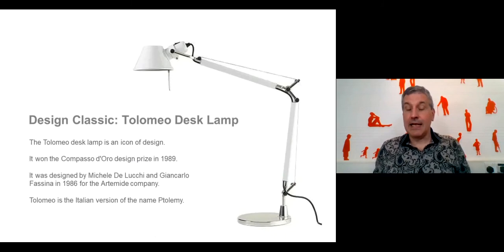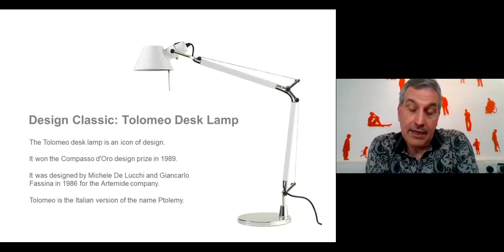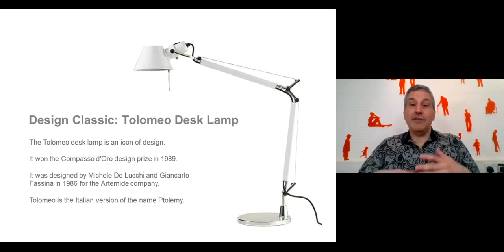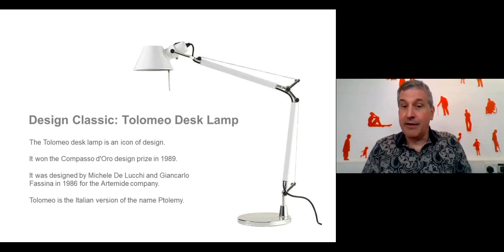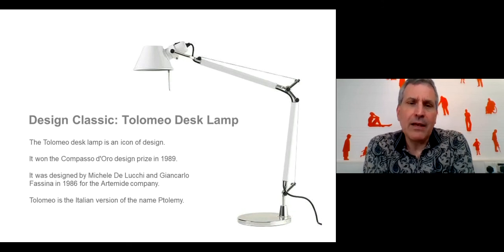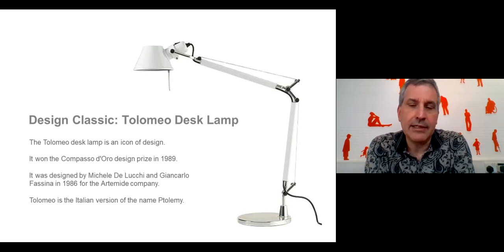The other design classic that I've added for today's discussion is the Tolomeo, the desk lamp you see a lot on television, in various movies and TV series these days. A very nice, very posh, somewhat expensive desk lamp. Now, Tolomeo aesthetically is very pleasing. It's very clean and simple in its lines.